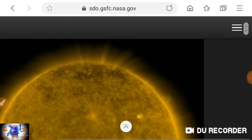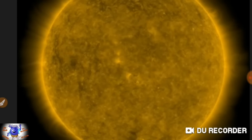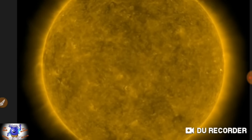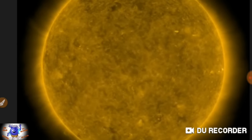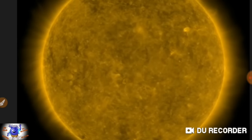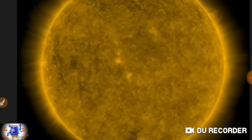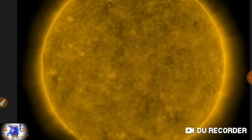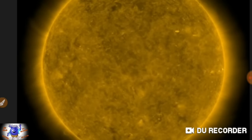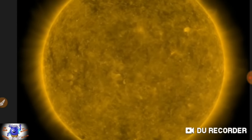So this is the 171 angstrom. I show you guys this a lot. Now, I want you guys, did you see that? Looks as if the whole sun moves, right? Watch. Right about there. See that jump a little bit? Obviously the sun didn't jump. What moved there was the actual satellite. The satellite got disturbed.